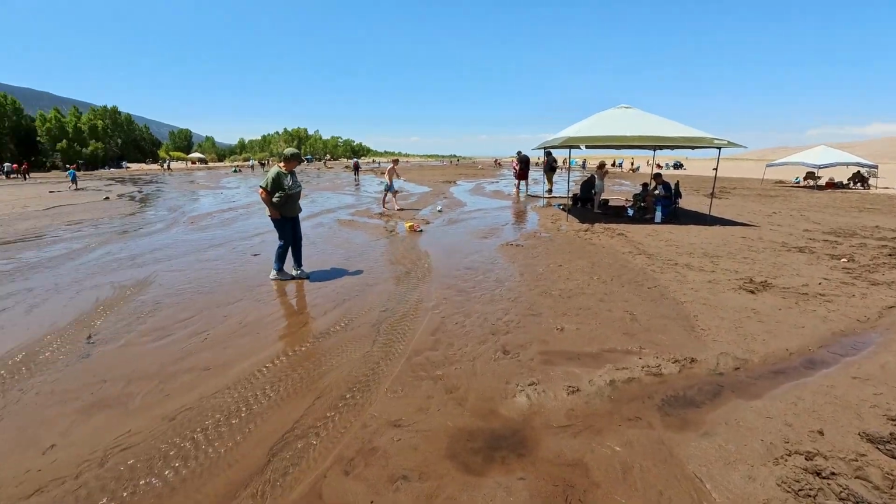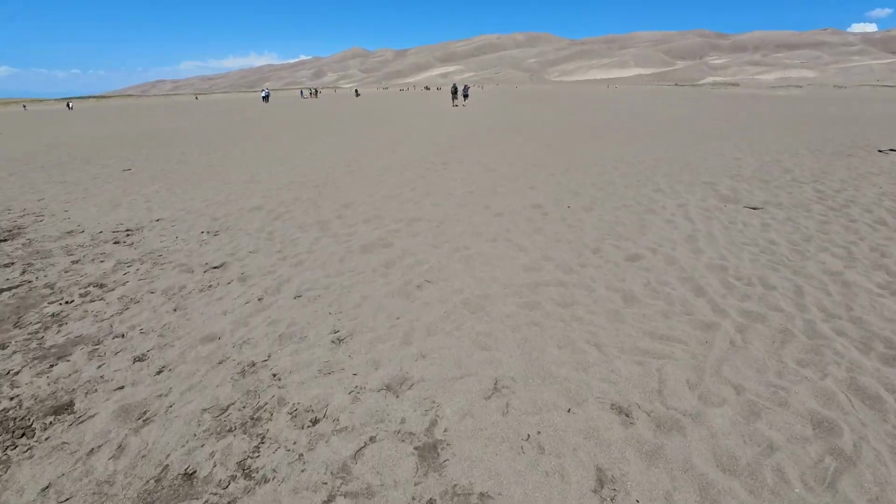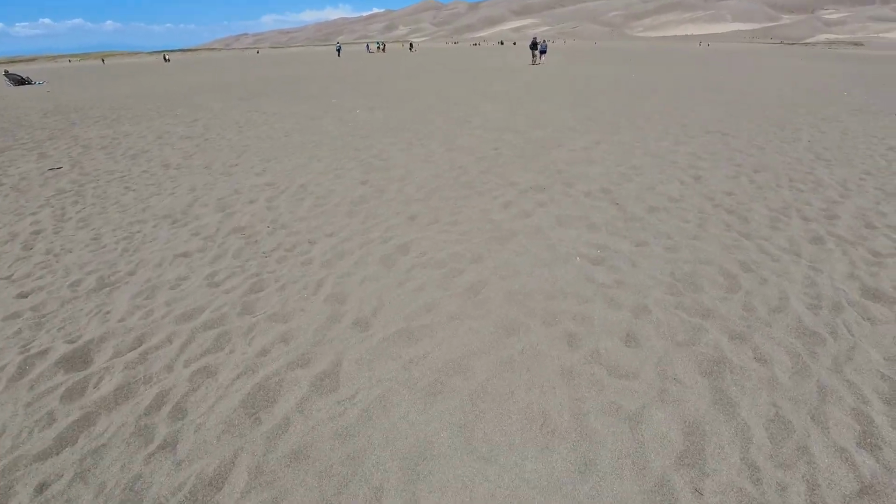Yeah, right up there. We're hiking up to the sand dunes. We just came across the little creek or stream or whatever that is back there. And now we're working our way up here. It's like walking on the beach. You can see there's the dunes behind me. Yeah, here we are. Dunes behind us. We're going to hike a little further up, see how far we can go.